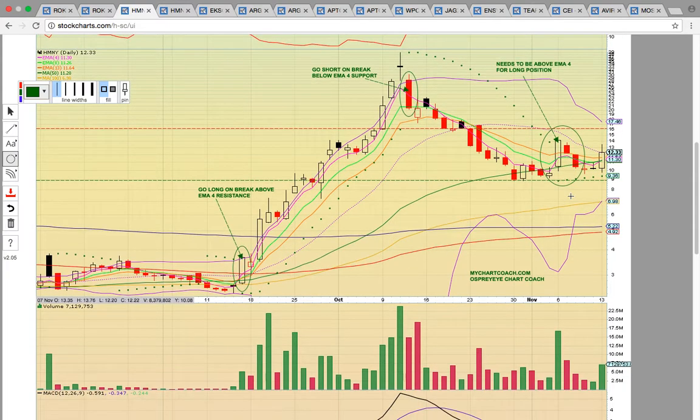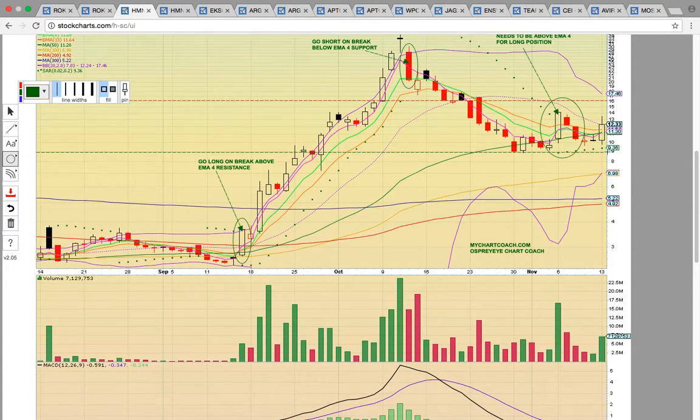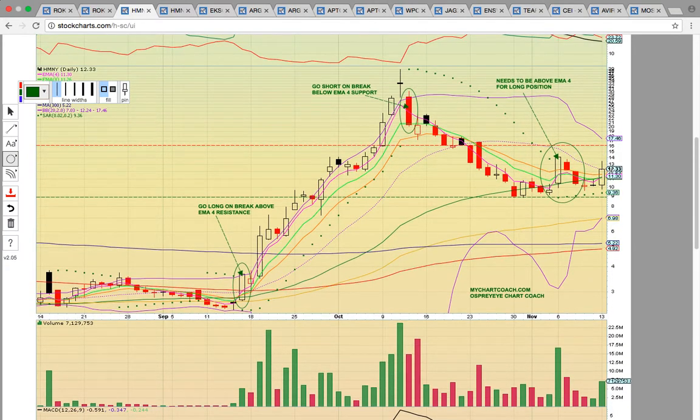For people that have been following our HMNY charts, we've been looking for a close above EMAs 4 and 8, and that had happened on the 6th. But the levels failed to hold, and the share price pulled back. It dropped back below the 50-day simple moving average, currently at 11.20, and so that's the key level to stay above. That's the green line. It's currently hitting the middle Bollinger Band at 12.24. That's the dotted purple line. It closed just above it. So we want to see candles forming above the middle Bollinger Band and above the 50-day simple moving average.